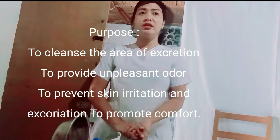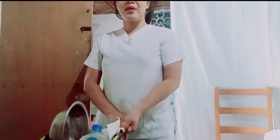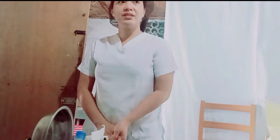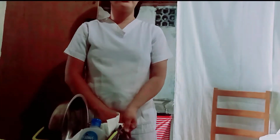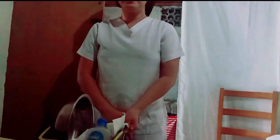So, possible nursing diagnoses: altered bowel elimination, altered patterns of urinary elimination, urge and stress incontinence, self-care deficit, disturbance in self-concept, altered sexuality patterns, potential for infection, knowledge deficit.